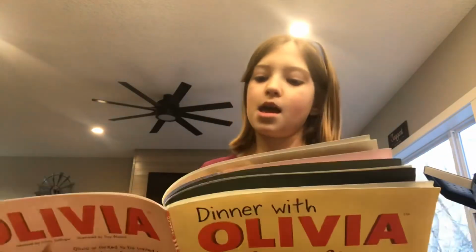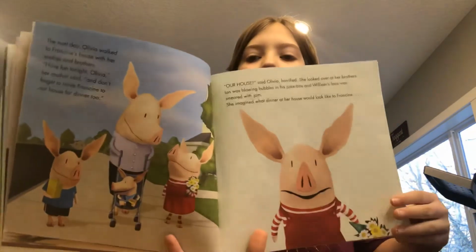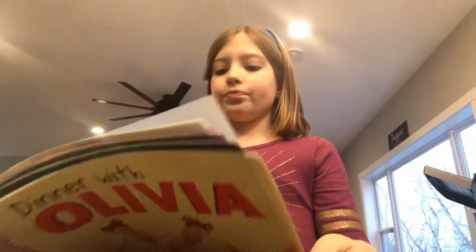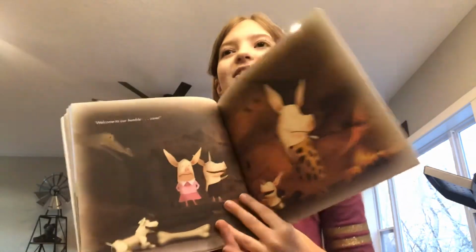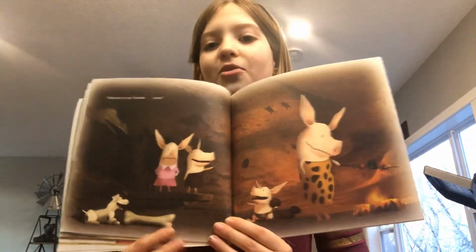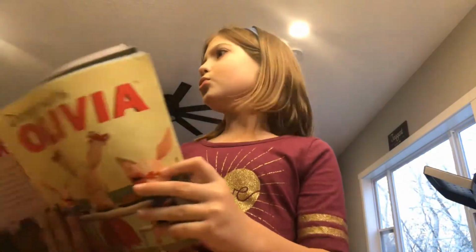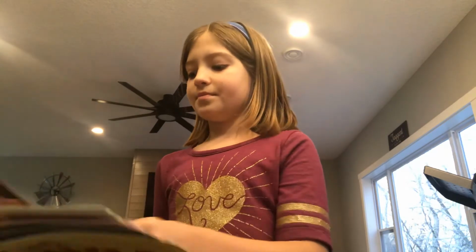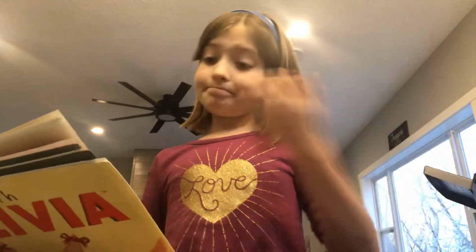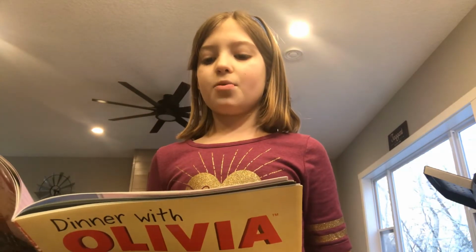She imagined what dinner at her house would look like to Francine. "Welcome to our humble cave." That's what our house looks like. This is the inside of our house. A cave. No, this is the inside of our beautiful house. Our mansion. No, we don't have a mansion. Three-story house. No, it's a two-story. One and a half, technically, meaning practically the whole upstairs is taken over by a deck.